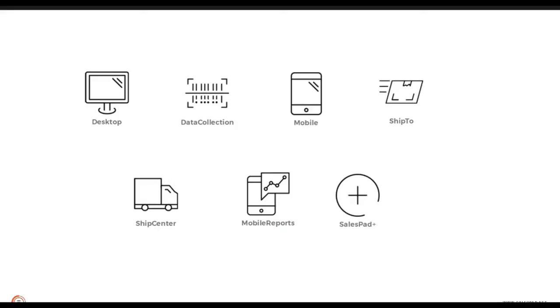We've got a full warehousing solution called Data Collection. We've got a shipping integration with FedEx and UPS, and our product we call Ship2. Ship Center is similar, but we add packaging functionality, and it'll automatically print the documents that go into the box, create your boxes for you, that kind of stuff. Mobile reporting, those two go hand in hand, and I'll touch on those a little bit later. And then we have a product we call SalesPad Plus, which basically provides some features that SalesPad offers to a GP user. It's kind of like a little window, gives them more robust searching within GP.